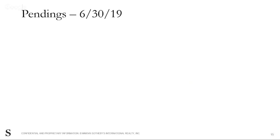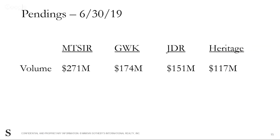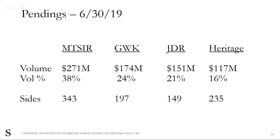So I'm not gonna spend a lot of time here on pendings. Again, this is a 1-day snapshot. What we had pended on the 30th was 271 million. So remember, we were the 40%. We're still hovering around there. Days on market is a big driver for this. If you have low days on market, your pendings are turning over and it's generally lower.